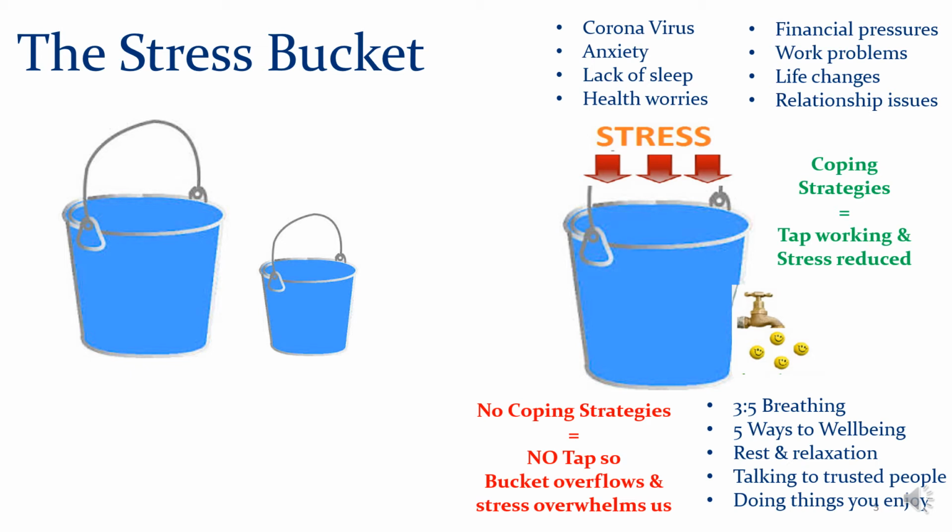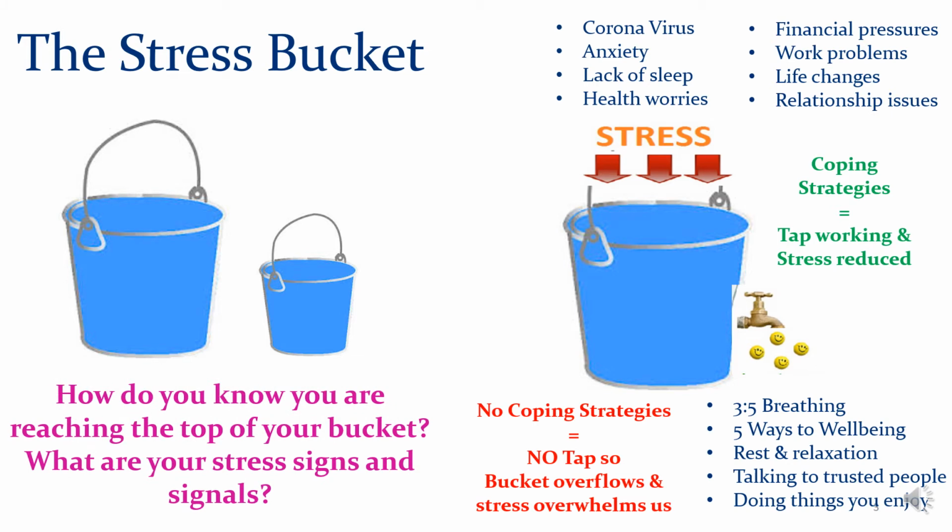So what can be really helpful in relation to our stress bucket is to take some time to think about how do we know when our bucket is nearly filled up. So what are your particular signs or signals that tell you when your stress bucket is full? And what things might you do to grow your stress bucket and make it bigger so that you can manage more stress without being overwhelmed?